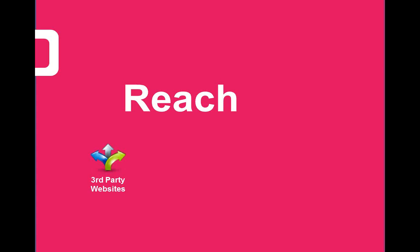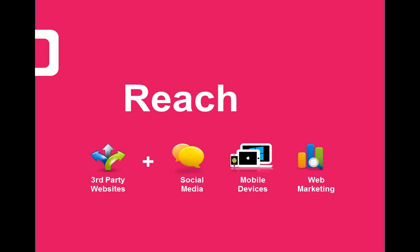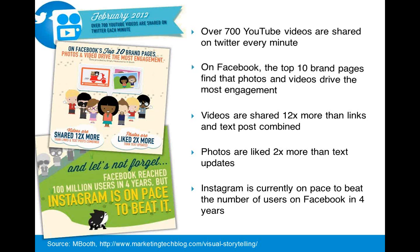So we've discussed third-party website distribution and how VBrochure helps consumers on those channels. Now let's turn to social, mobile, and other web marketing tools. In the world at large, it's clear what the impact of video has been, particularly in the last 2 years. But to emphasize this point, here are some up-to-date stats in particular. Leading worldwide brands like Coke, Starbucks, Red Bull, and the like are finding that it's photos and videos that intrigue and incite interaction with their customers. And when it comes to the sharing craze, it's videos that are being circulated above all else.